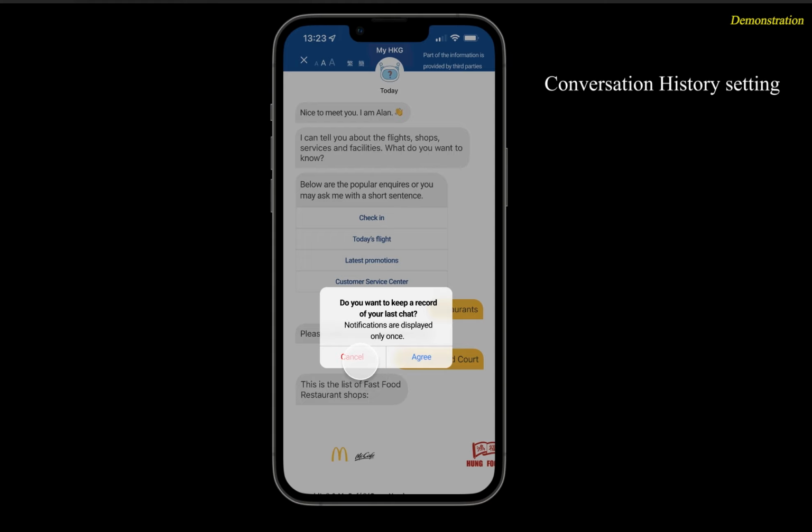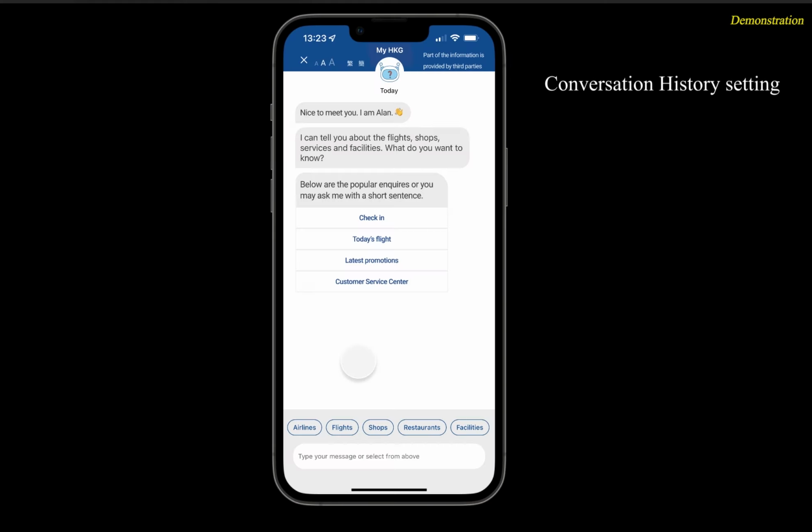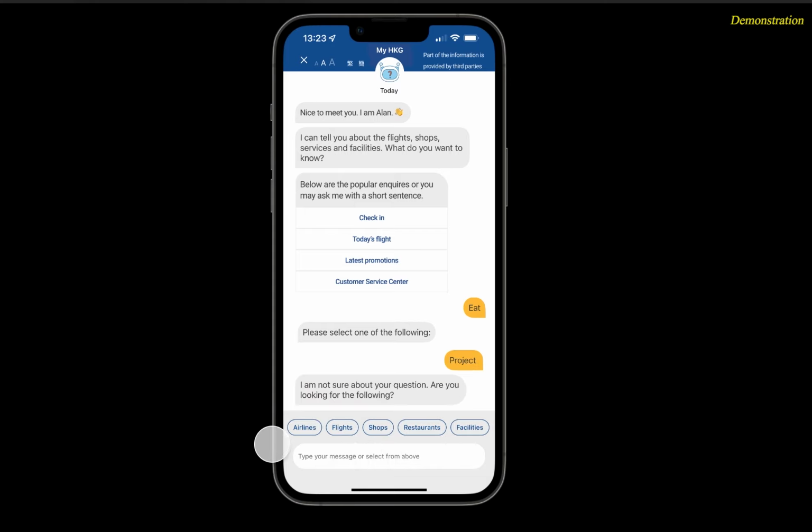Then we will demonstrate the chatbot's basic features, including detecting keywords like eat. It will show the restaurant type of error. The chatbot will respond that it cannot detect the word and provide other suggestions.